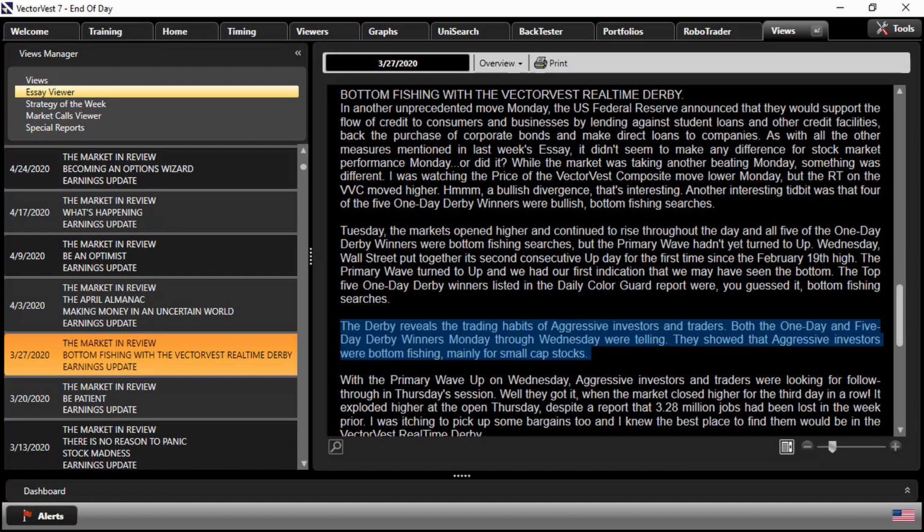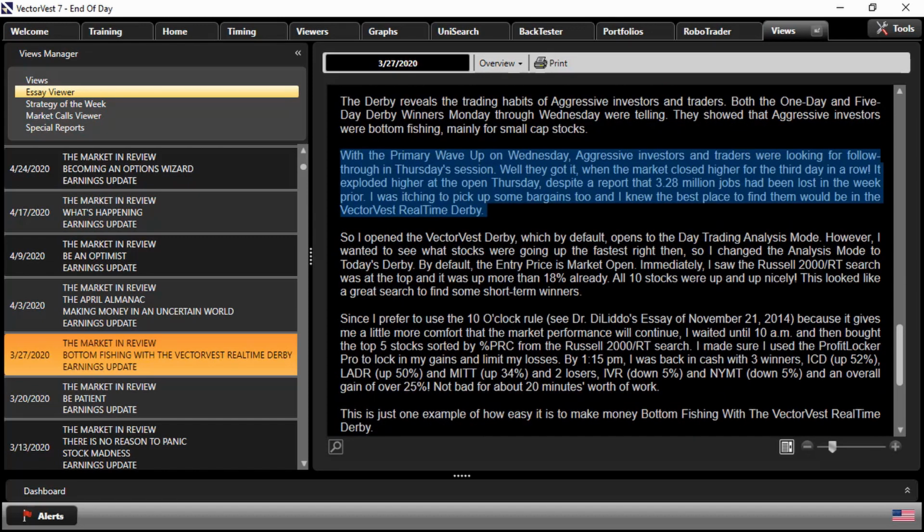The Derby reveals the trading habits of aggressive investors and traders. Both the one-day and 5-day Derby winners Monday through Wednesday were telling. They showed that aggressive investors were bottom fishing, mainly for small-cap stocks. With the primary wave up on Wednesday, aggressive investors and traders were looking for follow-through in Thursday's session.